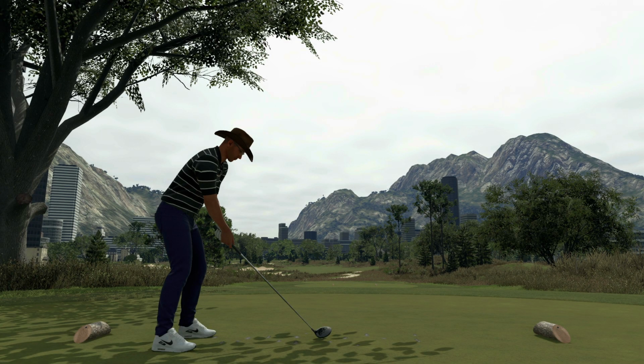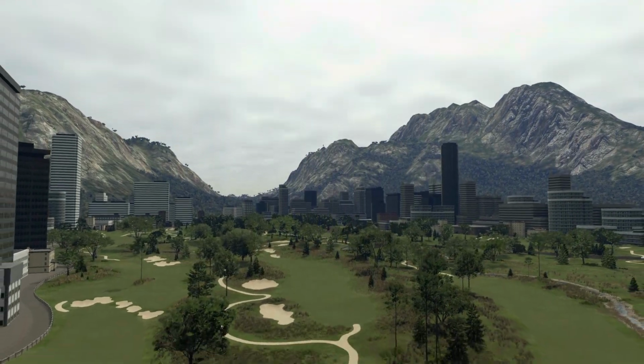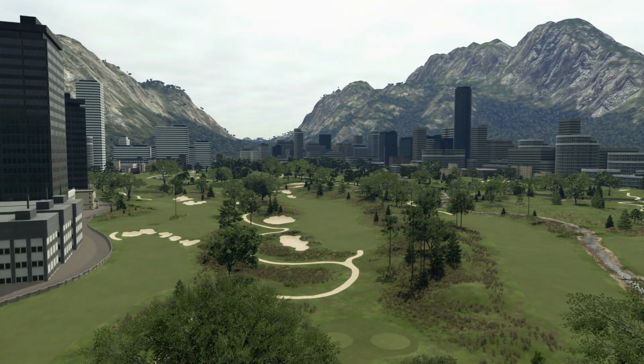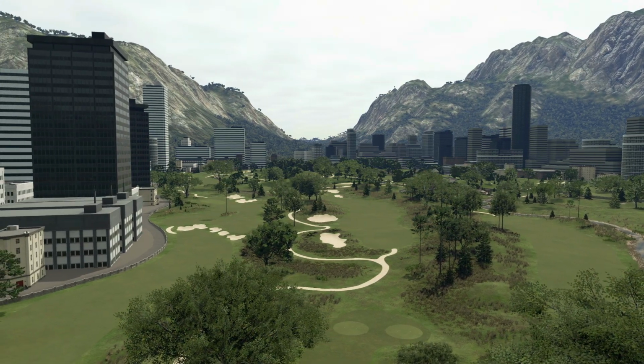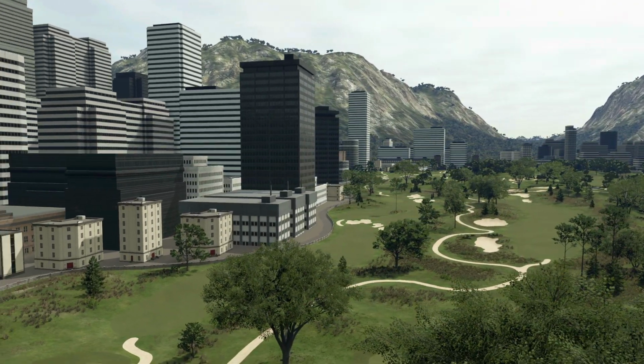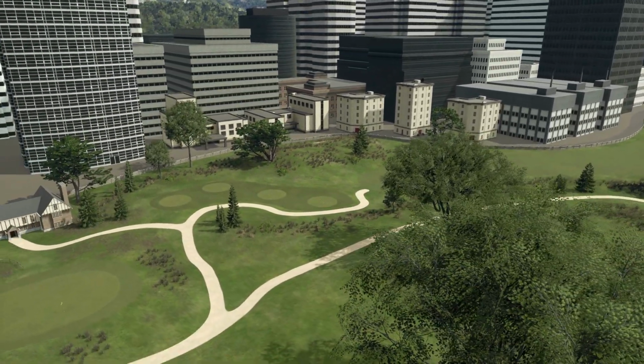Okay, here we are on the first tee. Absolutely gorgeous view off of here. Look at all that grass work. All right, let's pull up the camera. Let's go and have a little bit of a look at this thing. Wow, this looks, told you, absolutely gorgeous. Wow, all that city lining the course as well by the look of it. Oh, and he's used the bunker pathway.